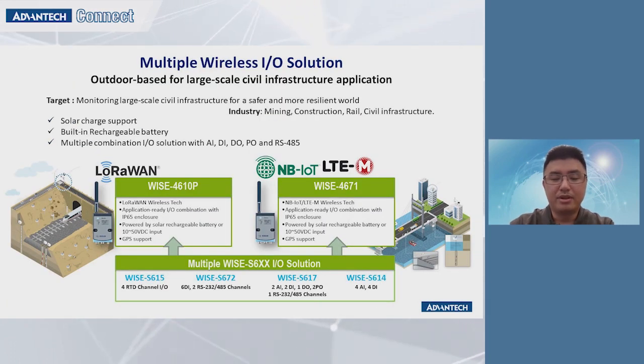In the Advantech LPWAN product series, besides the private network solutions, we also provide public network solutions and target some large-scale civil infrastructure applications. For example, mining, railways, and construction, or slope stability applications. These products have built-in rechargeable batteries and can support solar charge functions for purely outdoor scenarios. With modularized designs, customers can choose different wireless solutions like NB-IoT or LoRaWAN, and different I/O solutions for their projects.